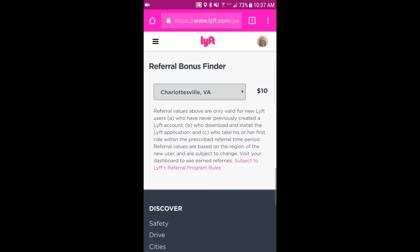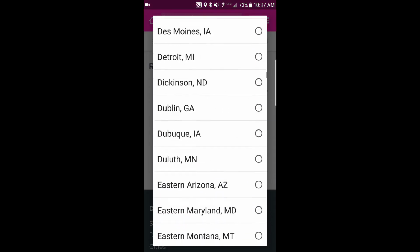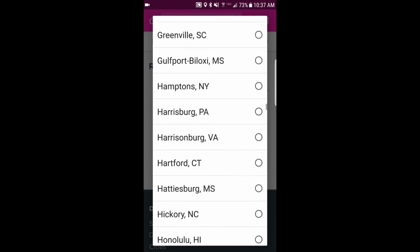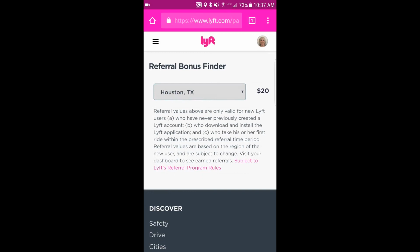Right now, I think in like Houston, I think it's $20, which is actually amazing. That's a really good amount. So if you live in Houston, you could really be rocking this. Let's take a look. I'm going to make sure. Yeah, Houston, $20 for anybody who you sign up as a new rider. So if you're in Houston, get busy.